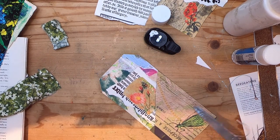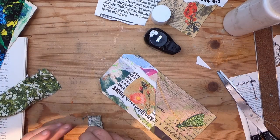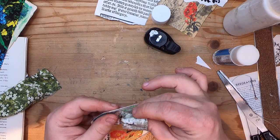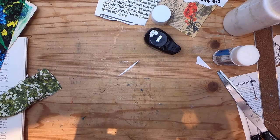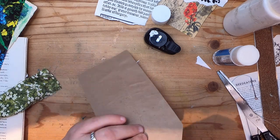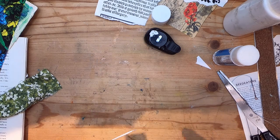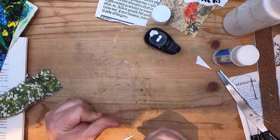Stitching, all will be well in the world, and they'll be done. And then I can put some little tags in there, and they will be really nice. So just gonna glue this one on, and then I'll stitch it after. Just add a little glue there so that it doesn't get lost.